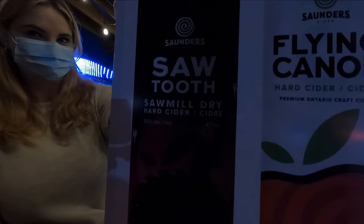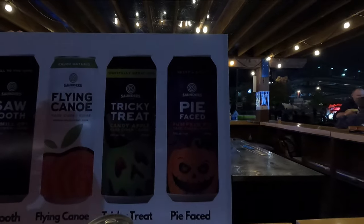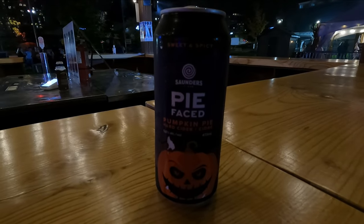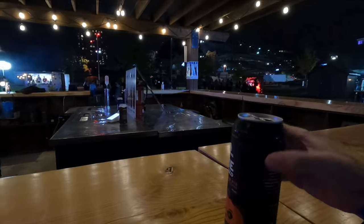All right, I think I'm going to go with a pie face. That's the pumpkin pie hard cider. You can also get a tricky treat candy apple. I'm having the flying canoe right now. And then there's the sawtooth. Yeah, very sawmillish. Okay, I'm going to go with the pumpkin pie this time. Pie faced it is. Getting pie faced. That's right.